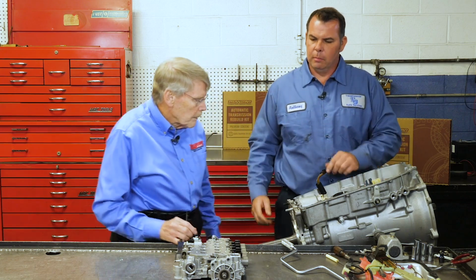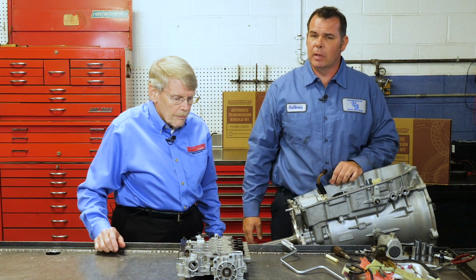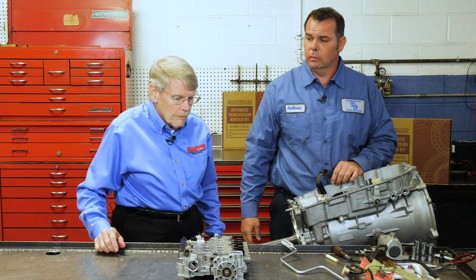Let's mention real quick, inside of the pump, which we don't have split, is a gasket that GM, it's a metal gasket, but GM says not reusable.